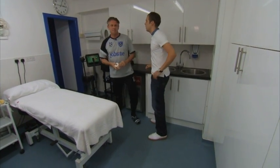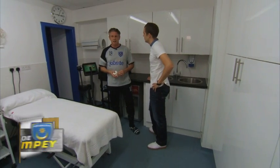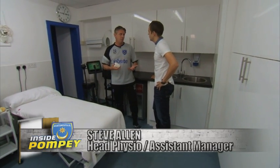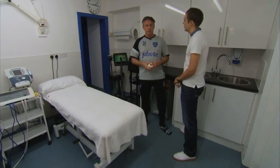What is your role at the football club? Good question. I'm assistant manager, head of sports performance, but my primary role really is I'm a chartered physiotherapist, so my primary aim is to look after and treat the injuries. As a physio, you're not actually following the ball, you're following the trail that's left behind. You get an idea of how serious you think an injury is before you actually get there.